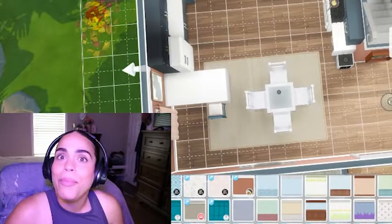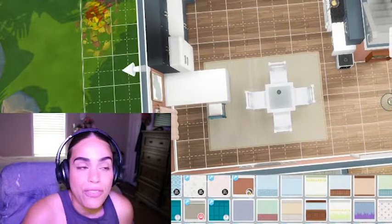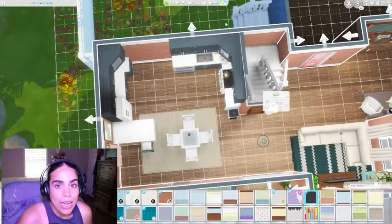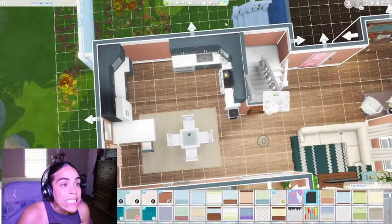Oh my God, wait, we're planning on knocking out the second floor. So if we're planning on knocking out the second floor, it would be okay to remove the stairs. You know what, let's do that.